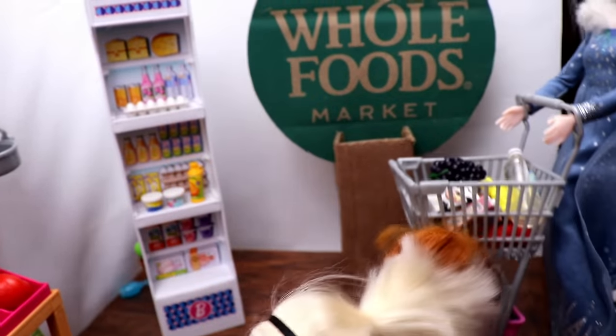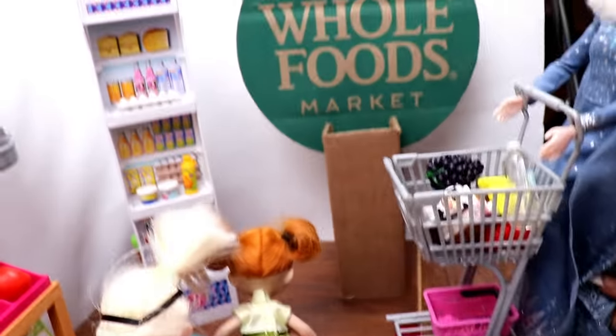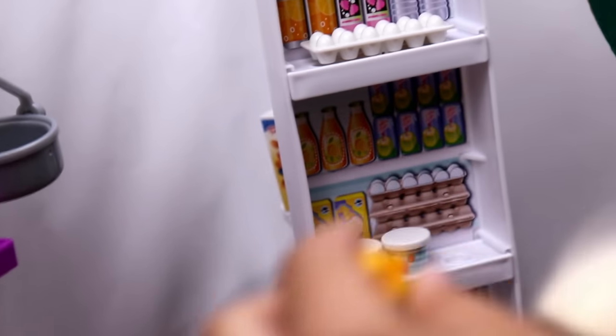I hope they're seedless. Yep. And Mama, what do we need on your list? Can you guys help me find some orange juice? Make sure it's organic. Okay. Orange juice. Is that the organic one? Yep. Good job, Sophia. This is such a good help. Girl, you're doing so good.